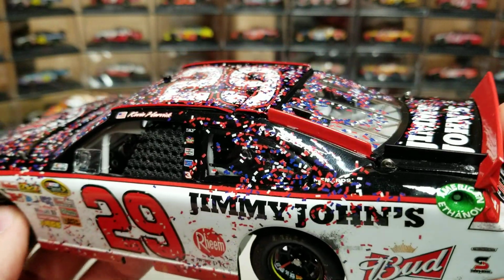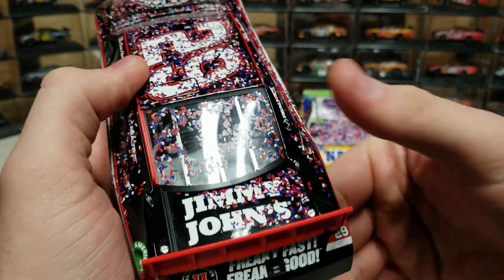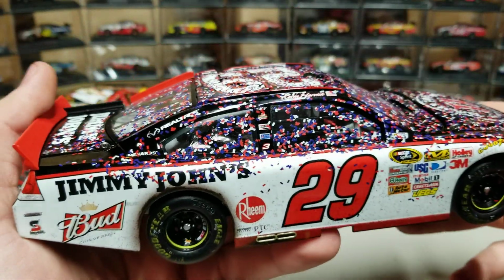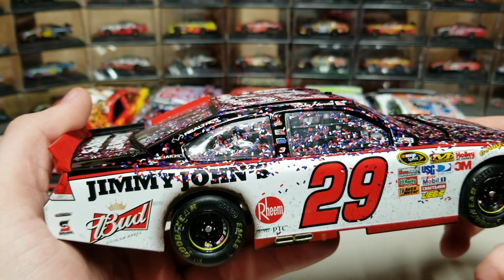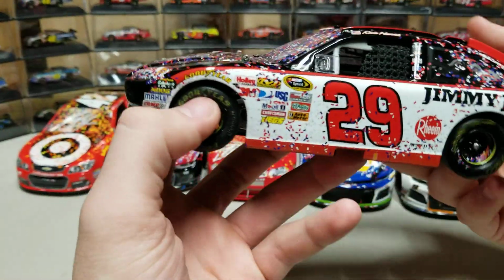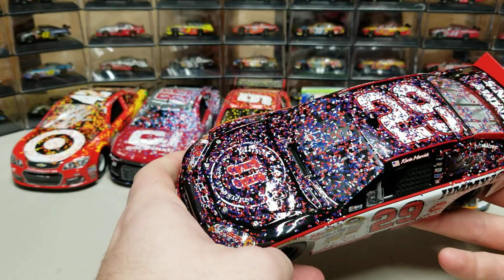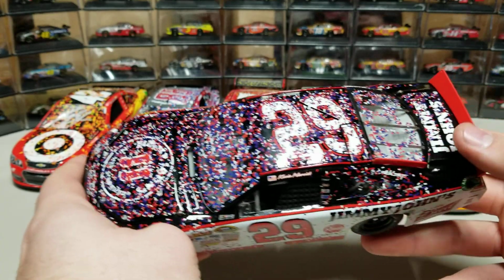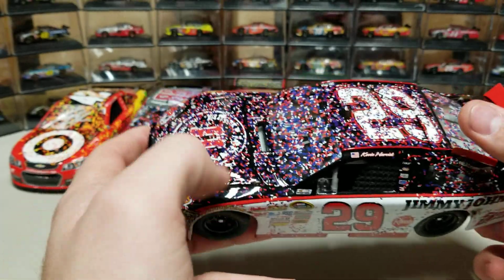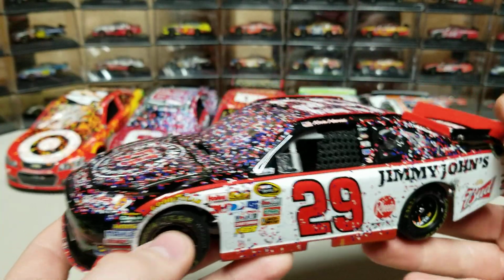Left side rear window is also pretty covered up. Moderate amount on the rear windshield and a decent amount on the deck lid. The other thing on this one is the right side windows are pretty much completely covered up. You can't really see in this car at all. Lots and lots of confetti in there as well. Biggest difference between this one and the Kyle Busch is going to come down to the amount of confetti on the hood and on the roof. A lot heavier on the roof and on the hood. Probably about the same on the deck lid and rear window, but the little bonus over the hood and roof is enough to put this car ahead of the Kyle Busch car at number 10.